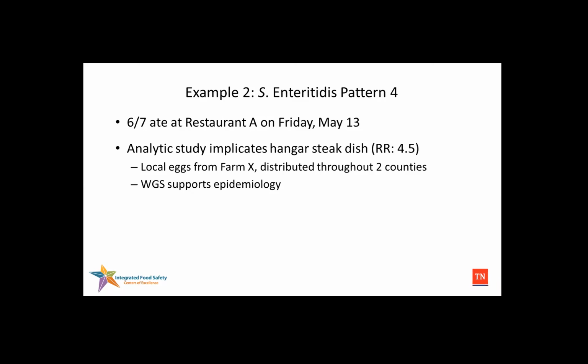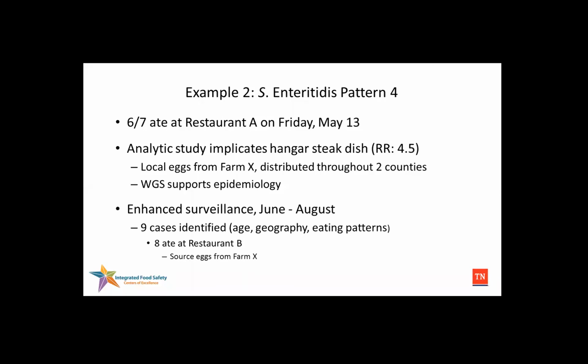So at the time we didn't have the capacity to sequence all of our Salmonella enteritidis pattern 4. So in order to prioritize which isolates we sequenced, we did some case-based surveillance for the rest of the summer to look for additional cases that had similar age, geography, or eating patterns. And we did find another cluster of illness. We found 8 people among those cases who ate at a separate restaurant. This restaurant makes some raw egg mayonnaise that they put on a lot of their sandwiches. And so there was a clear suspicious food item. And this restaurant also sources their eggs from the same farm.